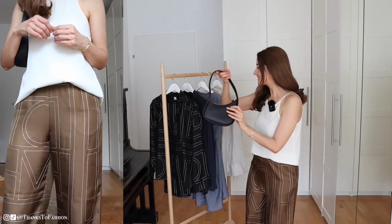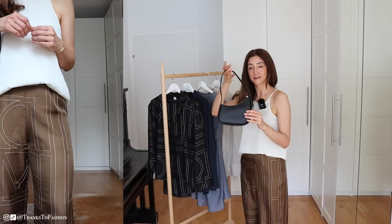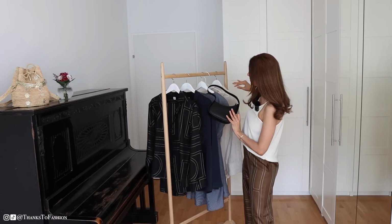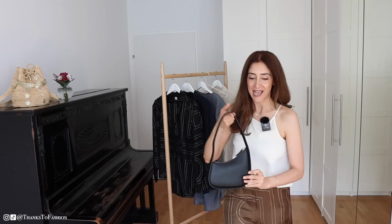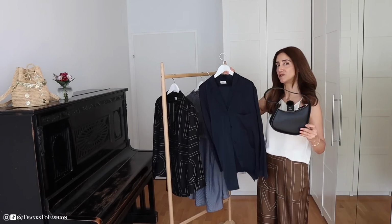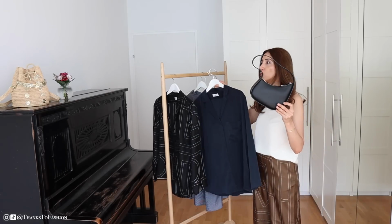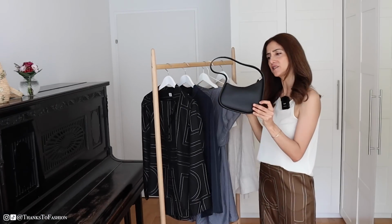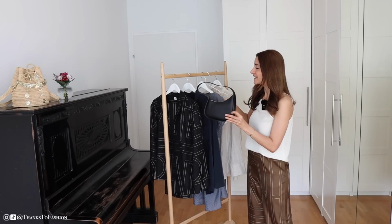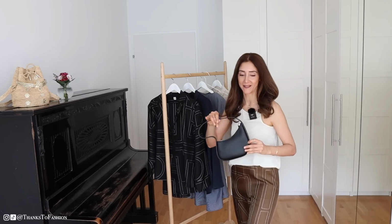But I mean, a bag like this would look amazing in white. Imagine this one in white. Would look amazing with each of these pieces. And I think because these pieces are very casual, a structured or a more serious bag. Is this a serious bag? It is in my books. A serious bag would complement them so well.